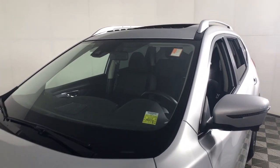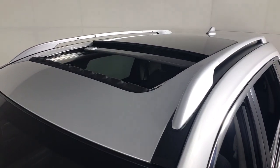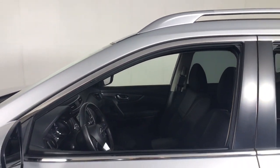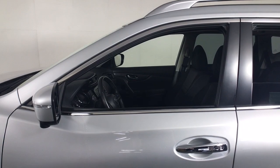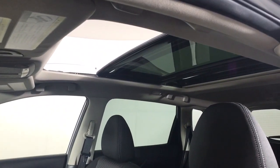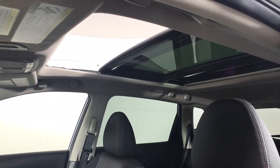These are just some of the great options this vehicle comes with: all-wheel drive, hands-free liftgate, keyless entry, power liftgate, lane keeping assist, remote engine start, keyless start, satellite radio, backup camera, heated mirrors.